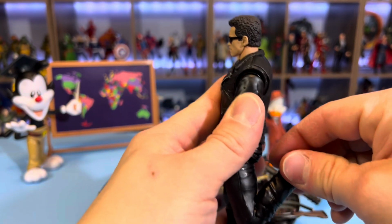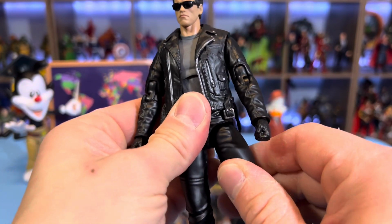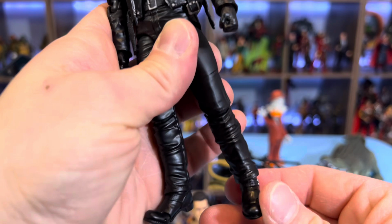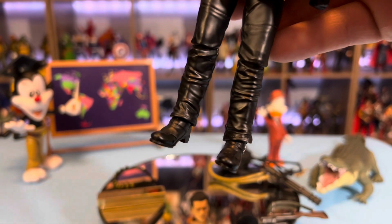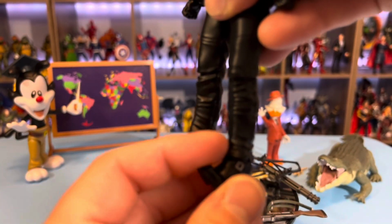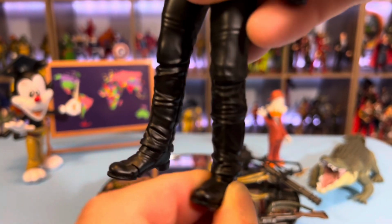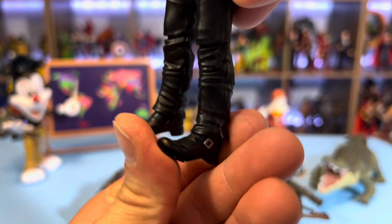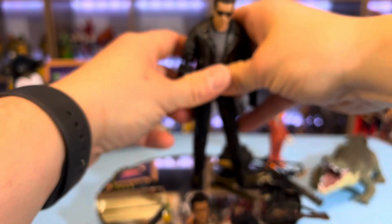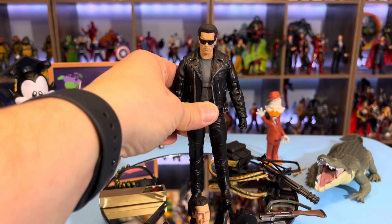The knee, yeah, good motion, and it's a really good looking knee joint. There is no thigh swivel and no boot swivel, so big disappointment there, Mafex. Come on. But you do get the toe hinge and the ankle rocker back and forth, and some down. Get it to focus. Down and up. There we go. So overall, good articulation. There are some things that I wish were a little better, but pretty good.